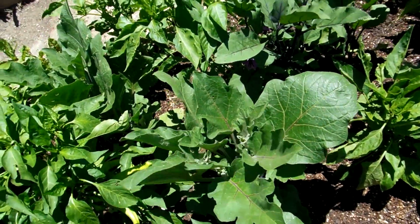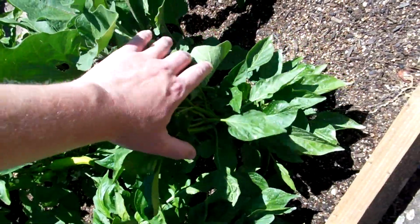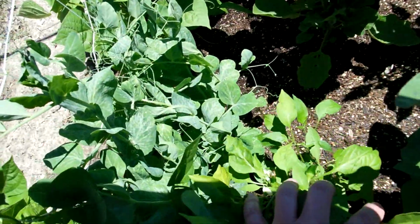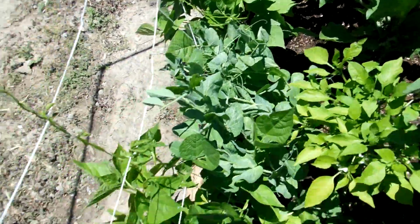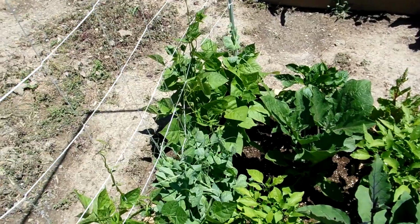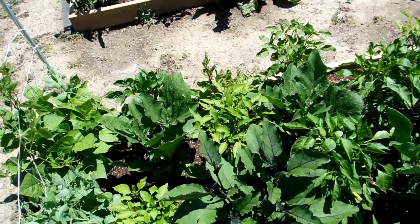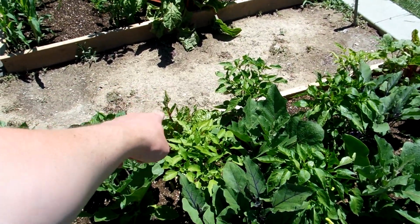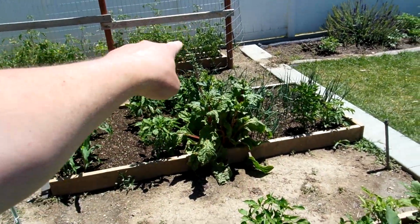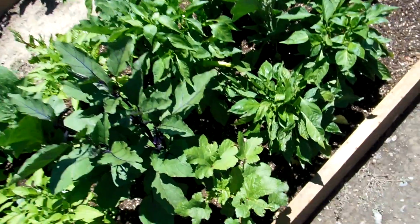Eggplant hasn't had any formation, but tons and tons of little peppers everywhere. You can just see them forming all over the place. There's some jalapenos forming there. It's great. All the peas and beans are coming up good. No flowers, no pods yet, but they're growing, so that's fine with me. The transplanted chard there and there and over on the other side are looking good. They finally recovered, so that's fantastic.